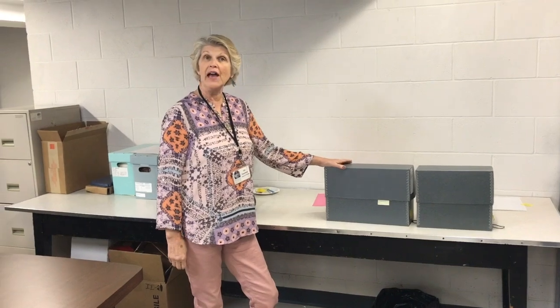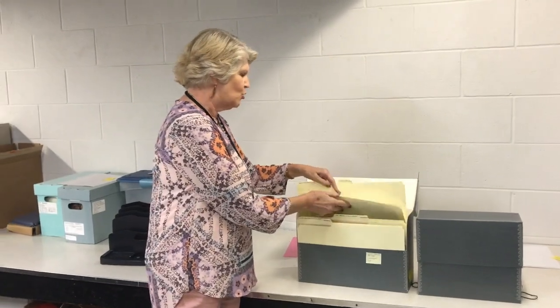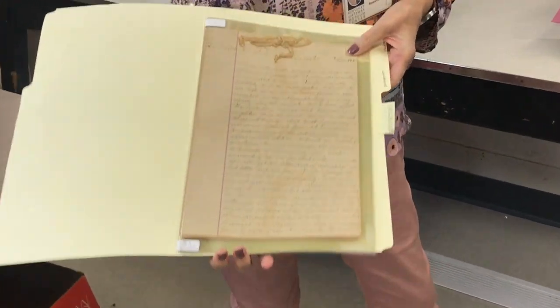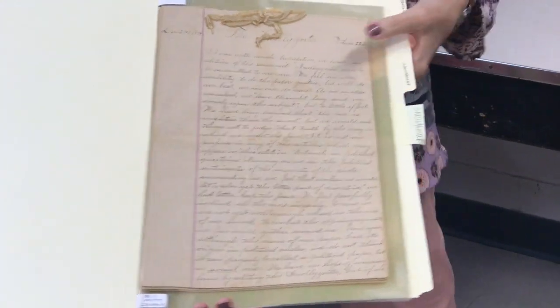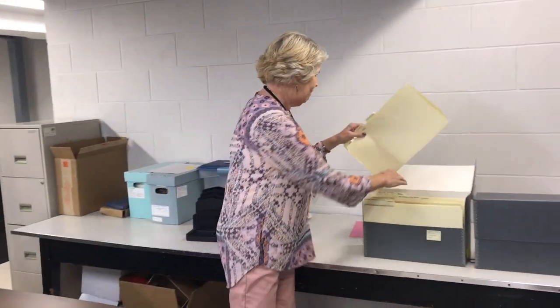So this is the oversized box. You can compare it with the smaller one. It holds a variety of information as well. This is a Snolligaster, which is a political newspaper. And as you can see, it's written in cursive, as are most of all the old documents. That's one reason it's so important to learn to read cursive.